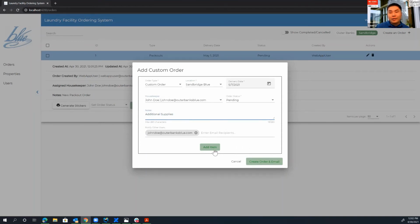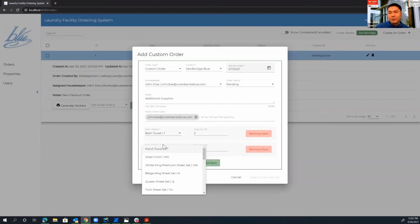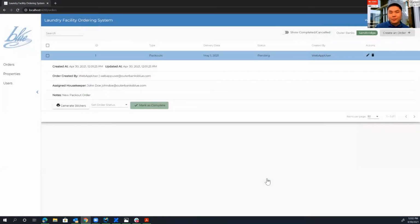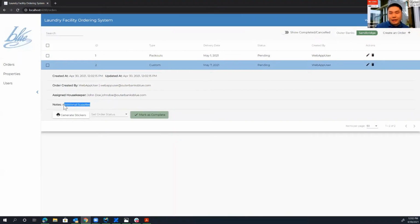From here, we will add a couple items. We'll add bath towels and we'll make the quantity 2. And we'll also have hand towels and we'll make that quantity 3. And let's create the order. All right, so as you can see, the order has been created. It is under ID 2 and it has the notes and it also has the assigned housekeeper. So I'm going to pass it over to Neetya for the generation of our stickers.